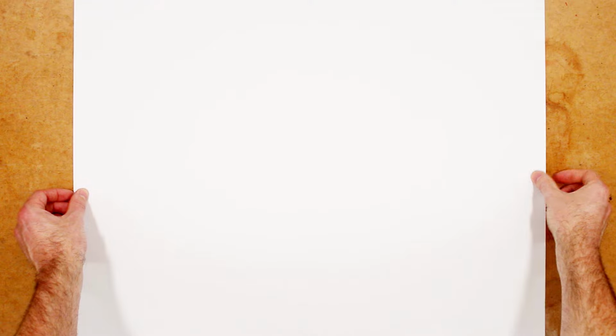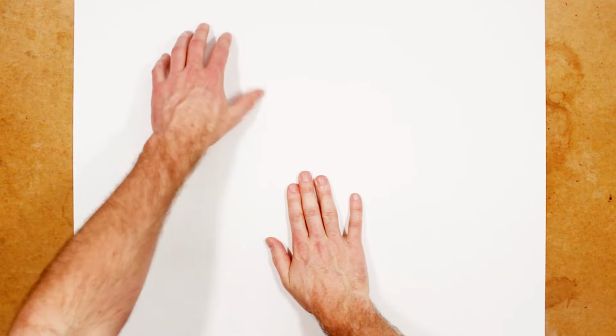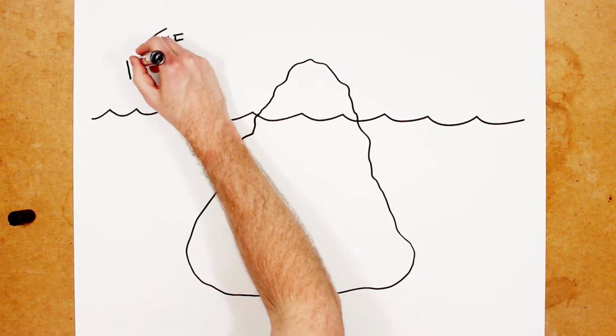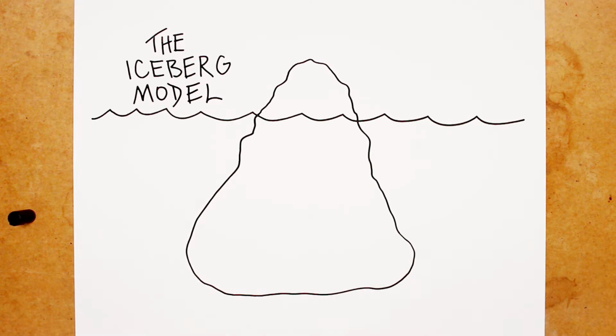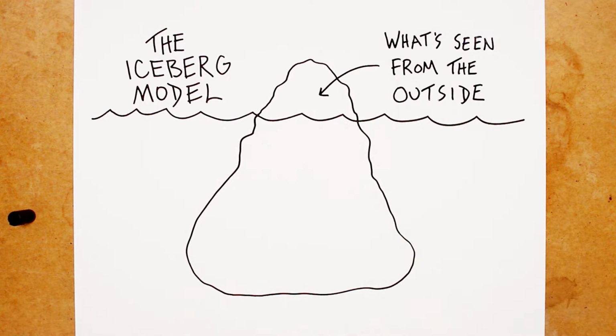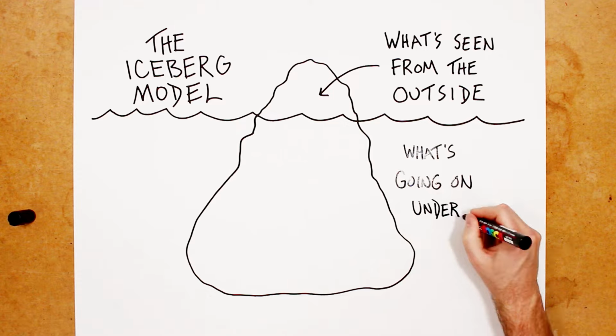Today on Verbal to Visual, I'd like to share with you a visual metaphor that you might find useful. One to add to your bank of possible diagrams to use in the future. That visual metaphor is the iceberg, which, when drawn from the side like this, makes clear that what's seen from the outside is just a small percentage of everything else that's going on underneath.